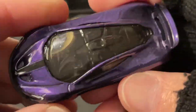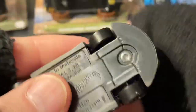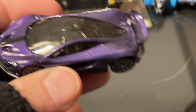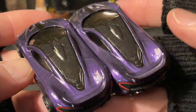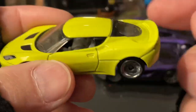Now this one, I do have one of these at home, which is the McLaren P1. Did I show this one already? I think I picked up two. Yeah, I got two of them. One came in the 9-pack, and one came in the 20-pack. So I got two extras. I have one at home already. So I have three purple ones now.